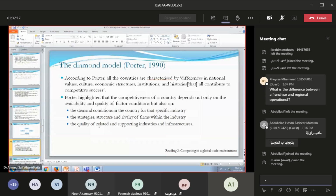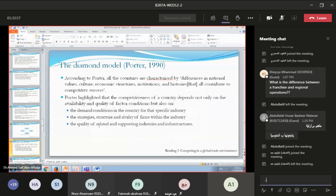Especially in terms of the values, their values, our values, their culture, our culture, right? Our language, our customs, our habits, right? Different things. Even the economic structure, maybe you find some differences. Institutions and histories, very clear, right? Like they said what? They said each difference in the values, in the culture, in the economy, in the institutions, in the business parties, in the history, these things together can make what? The competitive success. That's why you can find some country able to make specific products with a better quality.